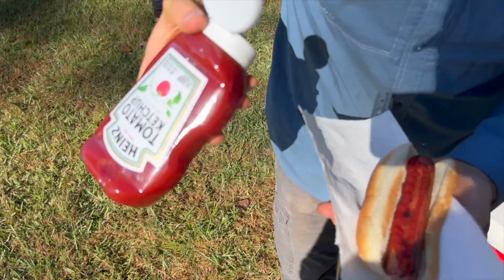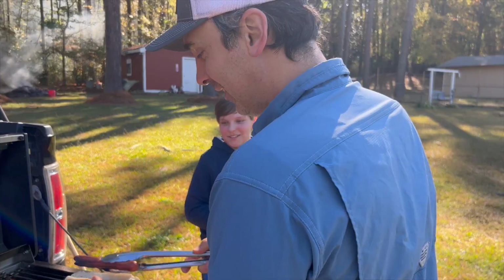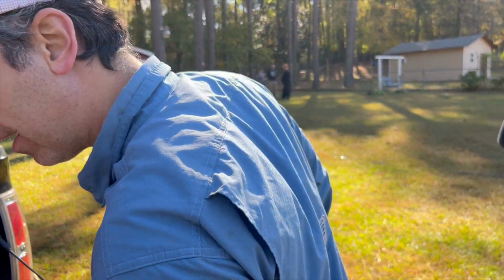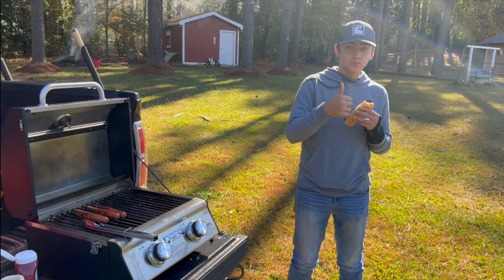Threw it on some buns, little ketchup, little mustard. Boom. Man, ready for a good time. Had to feed the help. These are some good kids, always helping us out on some of our service projects. You can't beat that. Give a thumbs up to the next generation.